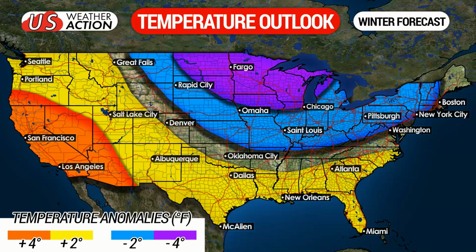There could be some troughing in the west, here and there. We don't expect a winter where it's going to be entirely one way or another, just as usual. There will be some times just of the opposite. But overall, this is the temperature regime that we'll be looking at for this upcoming winter.